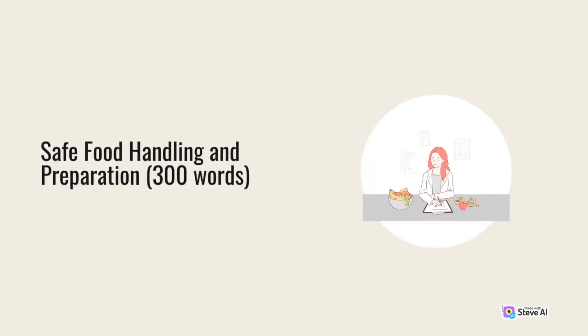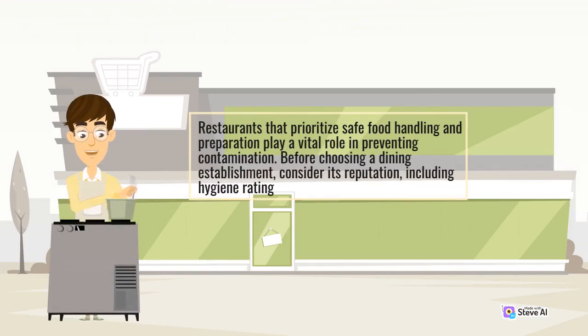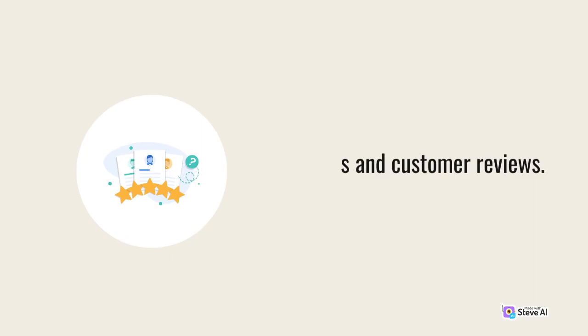Safe food handling and preparation, 300 words. Restaurants that prioritize safe food handling and preparation play a vital role in preventing contamination. Before choosing a dining establishment, consider its reputation, including hygiene rating and customer reviews.